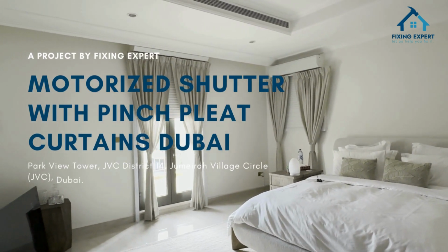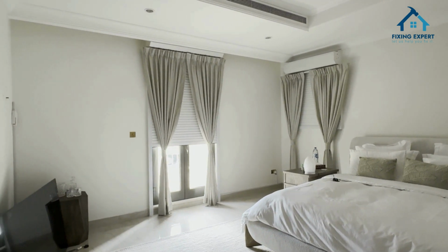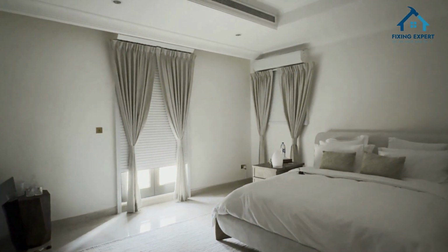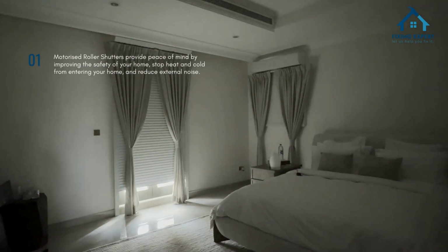Welcome to a world where luxury meets convenience. In the heart of Dubai, we present a seamless fusion of style and functionality. Motorized shutters and pinch pleat curtains, transforming bedrooms into sanctuaries of sophistication.